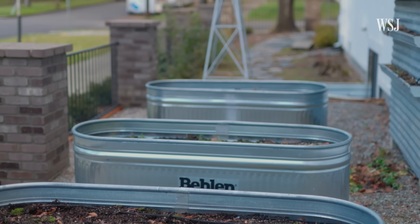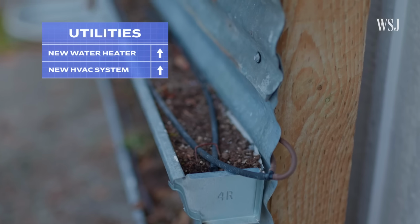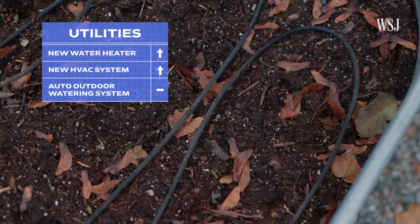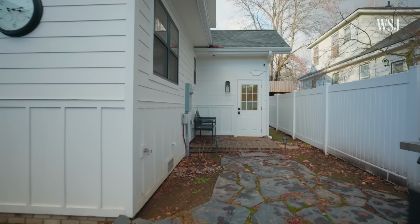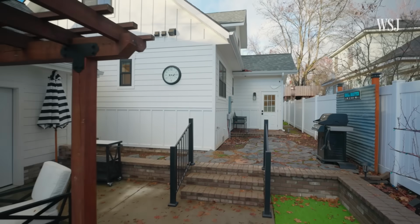Not all technology in the home carries that same weight. For example, in this market, many smart home capabilities, like auto outdoor watering systems, don't actually add any extra dollars to a listing price. But it does help make the home more marketable and sells faster. Before making any changes, experts suggest asking, how quickly does that seller want the property off their hands? That motivation will determine which renovations make sense.